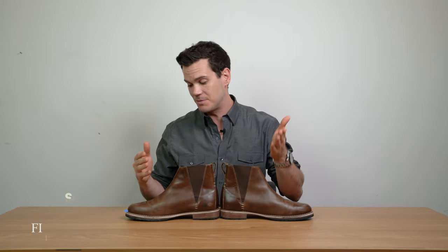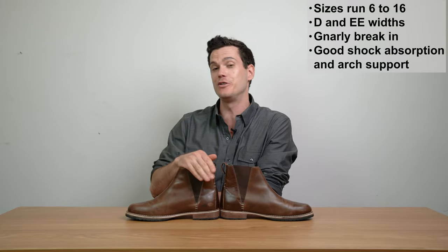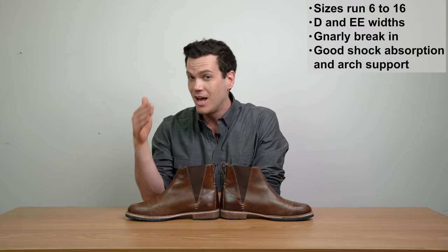Now, as for the fit and the sizing, Helm is very celebrated in the big foot community. Not the Sasquatch, but rather people with large feet. The sizes of these shoes go from 6 to 16, which is a very impressive range.